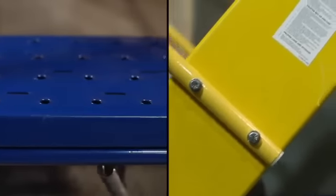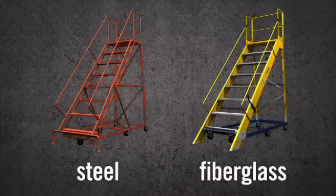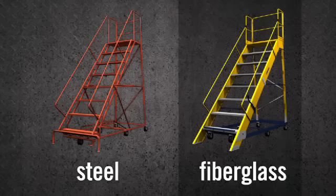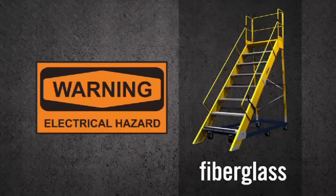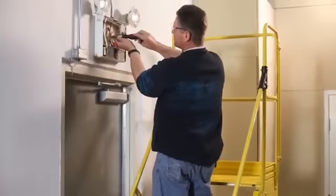The material your ladder is made of is another factor in choosing the right ladder. While most rolling warehouse ladders are made of steel, fiberglass models are available and should always be used when working around potential electrical hazards. Never use a steel warehouse ladder when working around electricity.